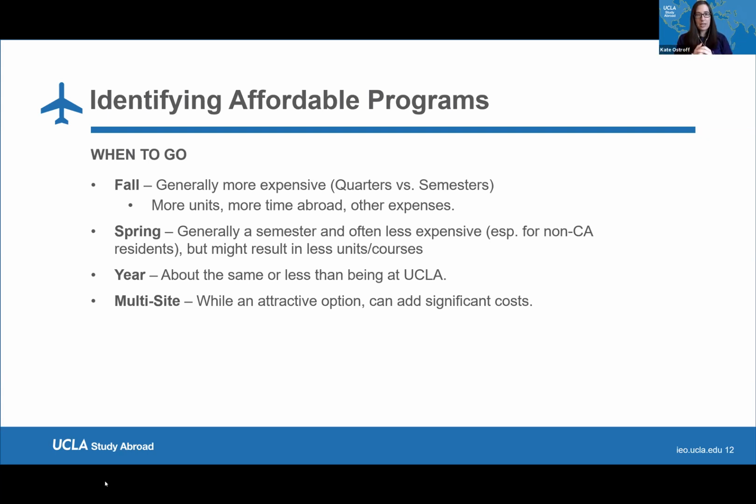And we especially want to highlight for non-California residents, or non-residents in general, you would often save a lot of money because the out-of-state fees also are lessened, because one semester is shorter than 2 quarters. It is true that sometimes a student would end up getting fewer units or fewer courses. It's not always the case, so it's definitely worth looking into.